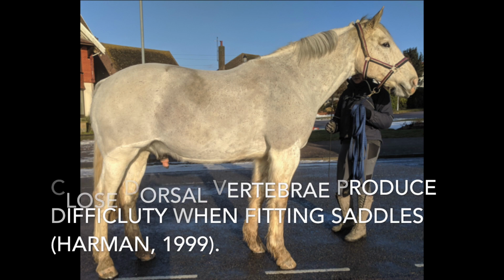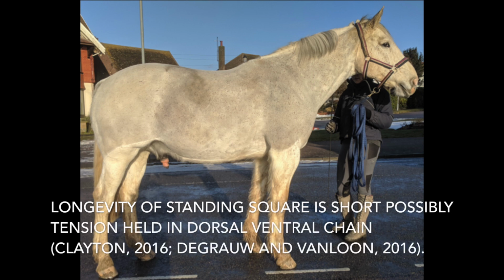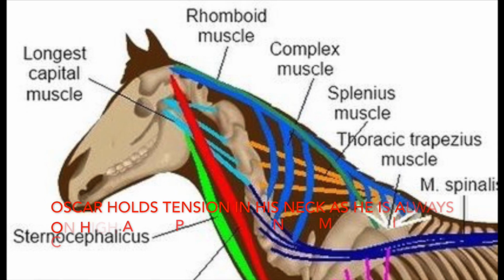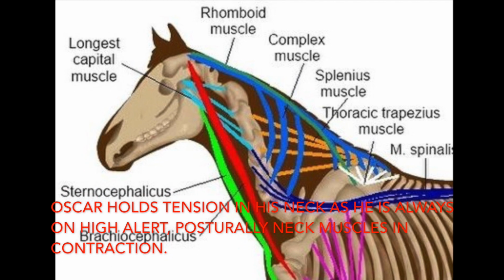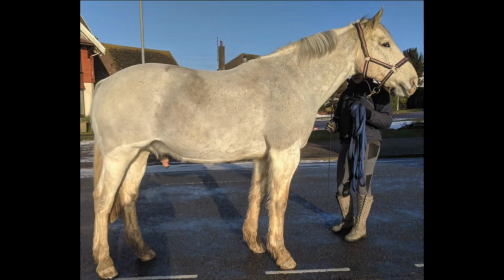large. This will make working in a long, low outline difficult. Johnson 2014. He is short coupled with deep thoracic structure. Warmbloods are known for this. Advantages can be strength and power, but disadvantages can be tension held throughout the dorsal ventral chain and therefore lacking the desired swing through the back.